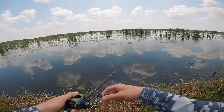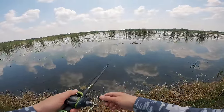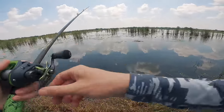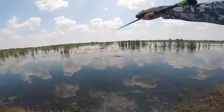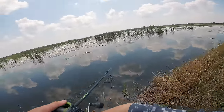I mean, big ones rarely ever just kind of swirl at it and miss it. They chomp it just like my 7-pounder did. Big fish are never lame. It's always the small fish that are lame. Holy cow, what a cast. I'm gonna get a bite on that cast, and it's gonna be the fight of my life.